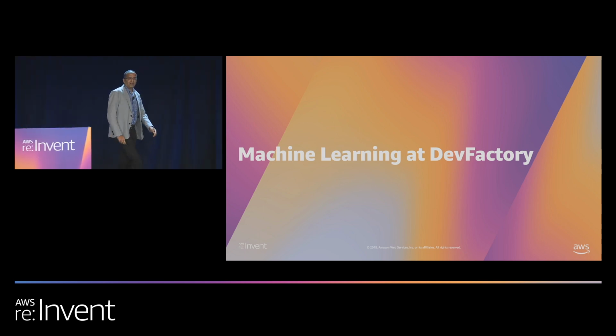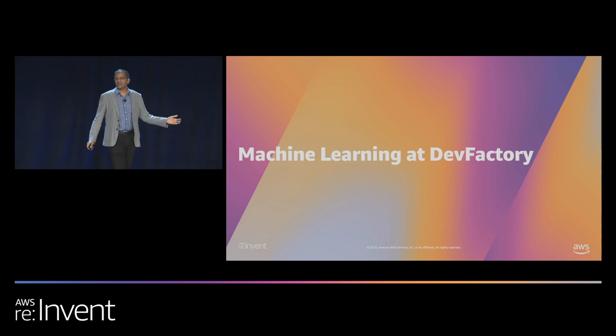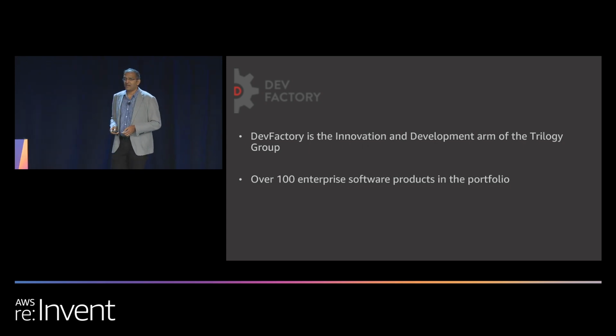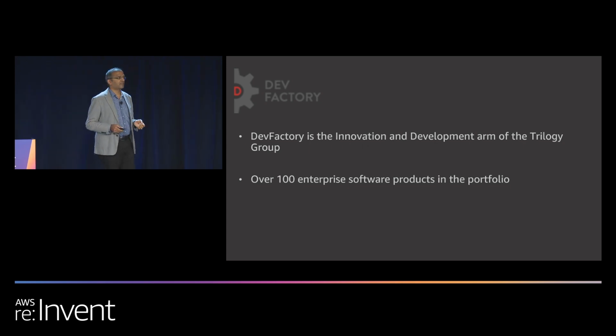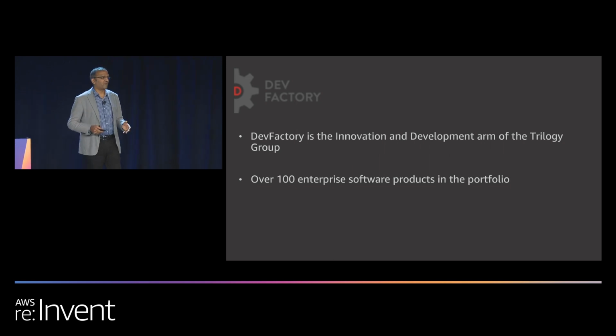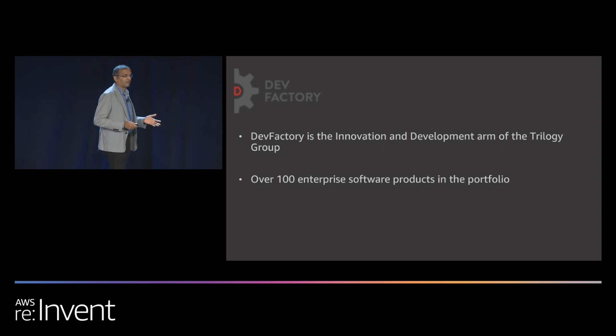Thank you, Kumar. So I'm going to start with a quick introduction of DevFactory. DevFactory is the innovation and development arm of the Trilogy Group of companies. We have over 100 companies and products in our portfolio. And for the most part, these are products that were written anywhere from 10 to 20 years ago. So they are old school, monolithic, on-prem products for the most part.